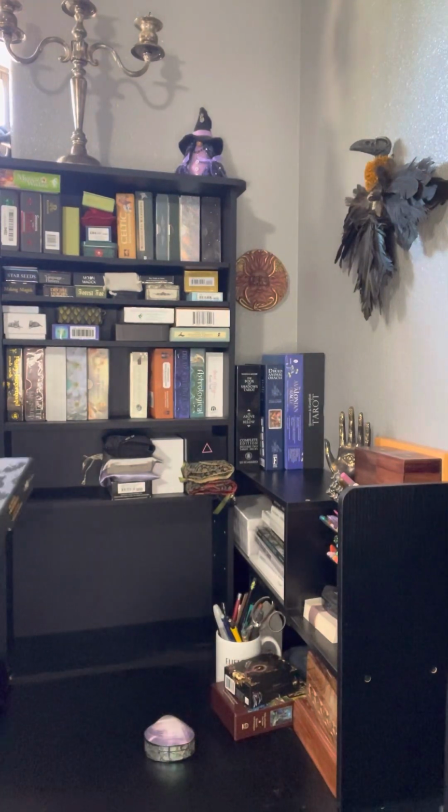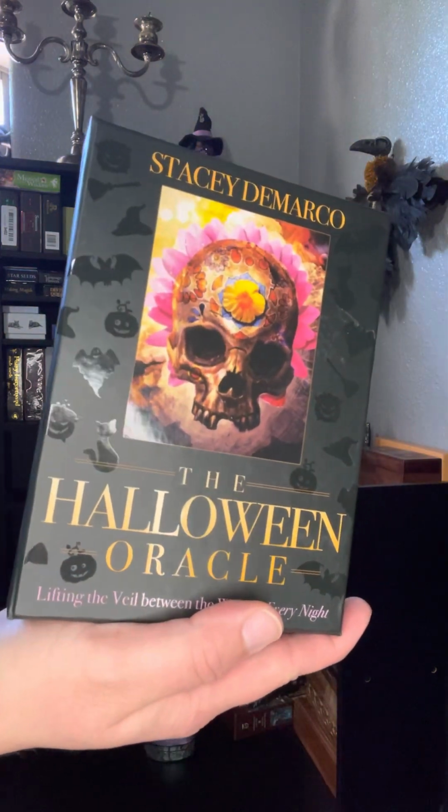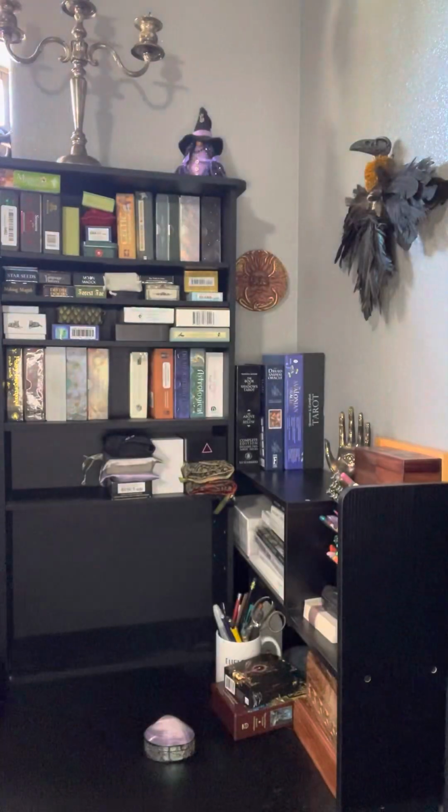Oh, and this deck is gorgeous. This is one of those decks where you kind of wish you could use it all year, but it's just very Halloween themed, so beautiful deck.